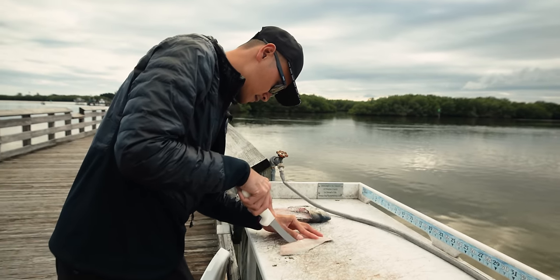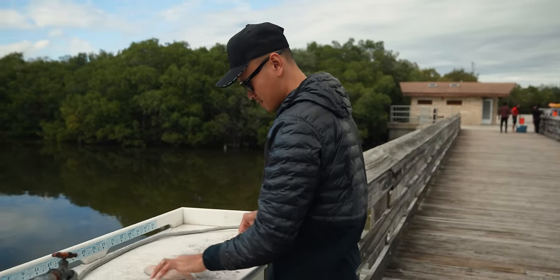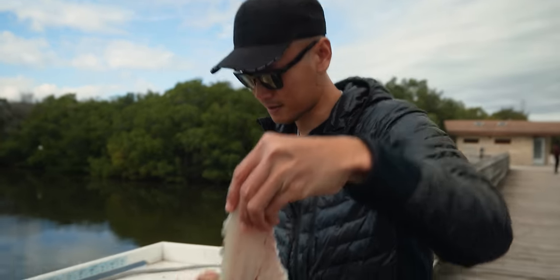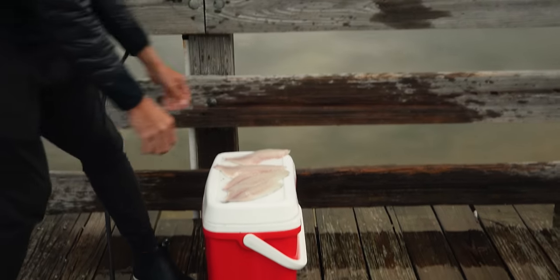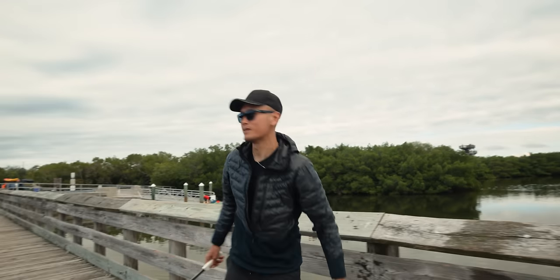Let's get the bones off them. Looks good right there, boneless. Let's do the same to the other one. Throw that one out. There it is. Two sheepshead. I could have kept the other one, but that's all right. Four fillets, plenty. Clean fillets right here. Let's wash them up right over there. All right, pretty clean sheepshead fillets right here. All right, let's go cook them up.